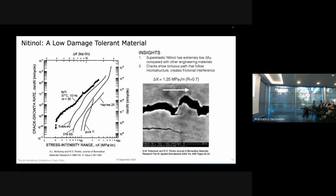The rest of these curves are from Rob's earlier work, from maybe 10 years before. So pure titanium, Haynes 25, nickel-based alloy, 316 steel, and 564. All of them have much greater threshold values than nickel titanium does. Hence, this comment in Congress. So we'll talk a little bit about that. This was done, by the way, at an R value of 0.1.